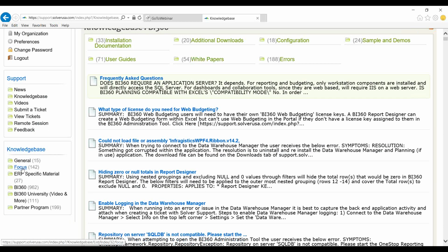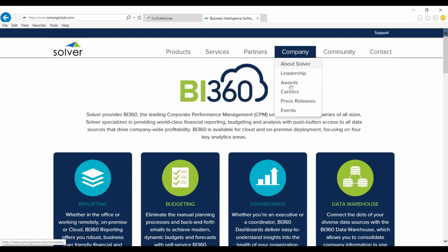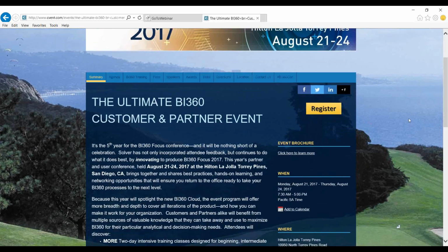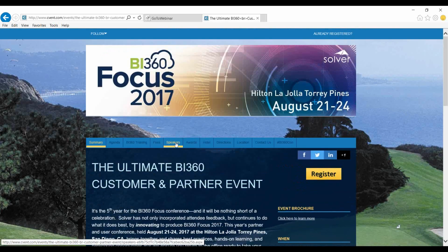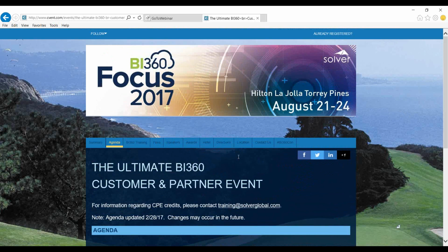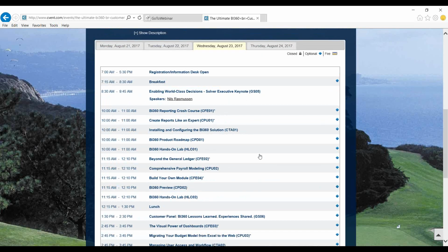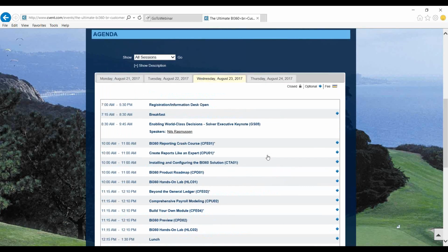Now, another interesting thing for you to know about is that we have an annual customer conference, and it's called Focus. It takes place every August. It's going to be at the Torrey Pines Hilton this year in San Diego County, not all that far from the airport. This is really an exciting event. So, for example, there are 2 full days of sessions for customers, and the level of these courses varies from a new user to very advanced. These are typically 45-minute to 1-hour sessions with 15 to 30-minute breaks.